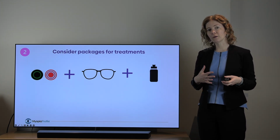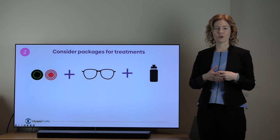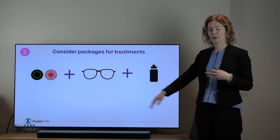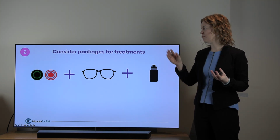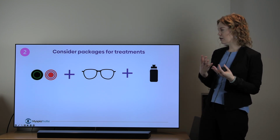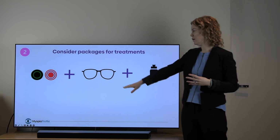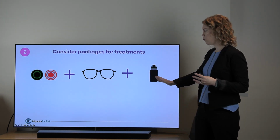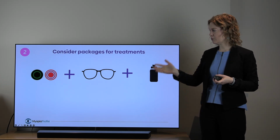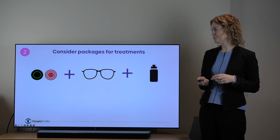If they're not wearing the contact lenses full time, say in the case of part-time wear of MiSight one day, then you probably want a myopia controlling spectacle. But let's think about the example of a child who is wearing contact lenses full-time. You could include within a package of their myopia control prescriptions backup spectacles, and also they obviously need solutions to clean their contact lenses with Ortho-K. Maybe they need eye drops if they're wearing MiSight one day.